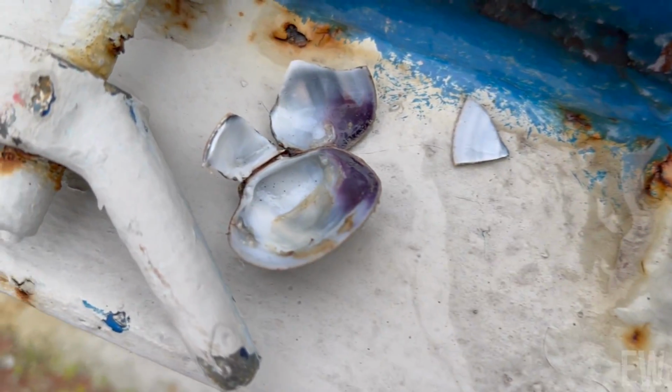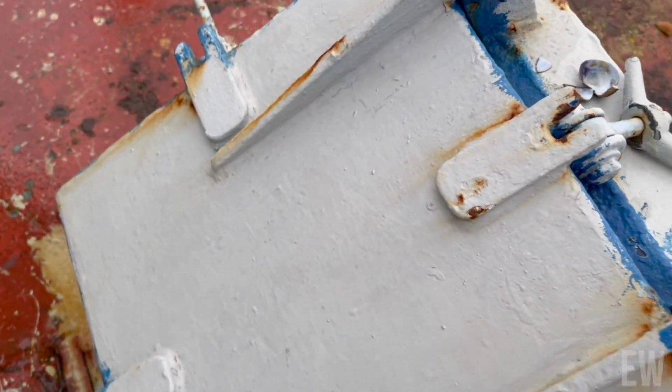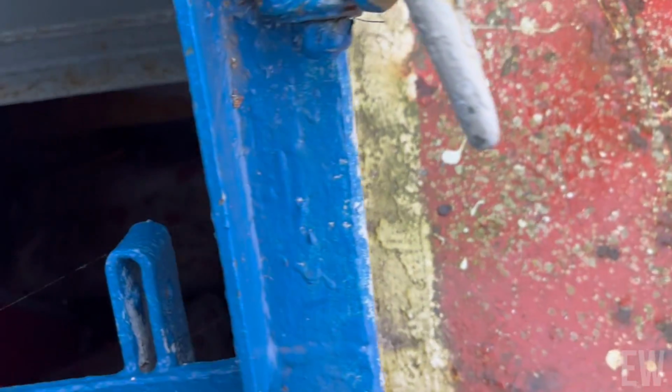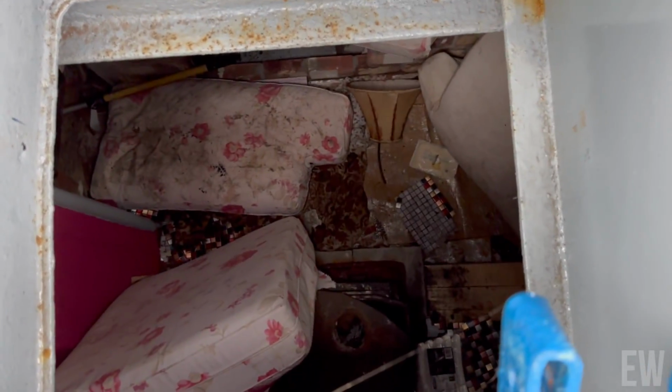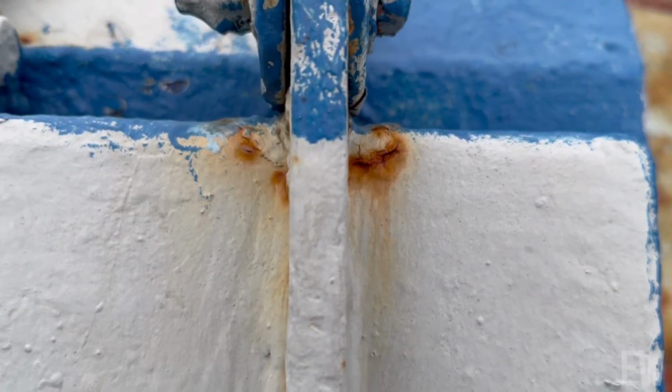Just noticed these shells here. Interestingly, guys, this hatch opens. I'll lift it up for you. You can have a look. Oh, it's heavy. What's in there? Oh, no, that's the escape hatch down into the living quarters. Oh, you did say about this bit. Yeah, there we go. Well, there we are.